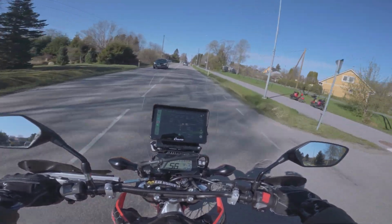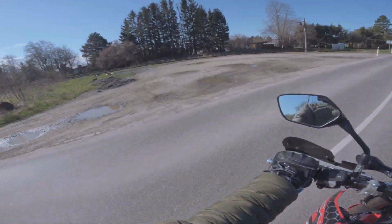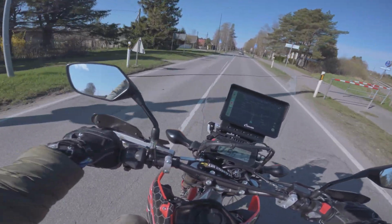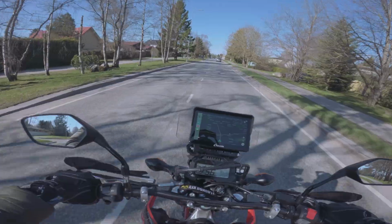And so far, I don't want to jinx it, but it actually feels quite alright. I always accelerate hard, and I can't get out of the habit of doing that, but so far it doesn't feel abnormal at all. Obviously I am pushed very forward into the tank as well.